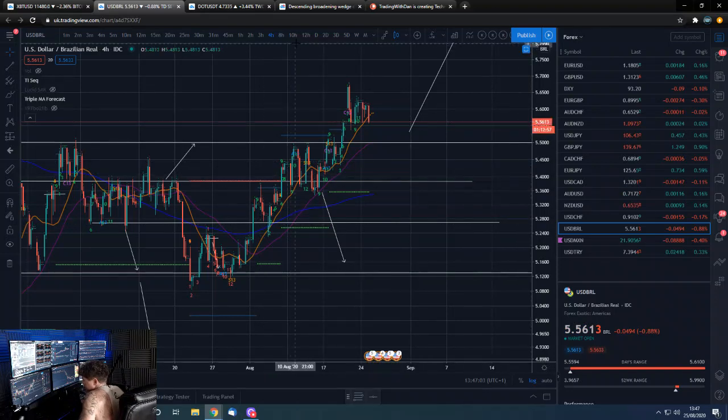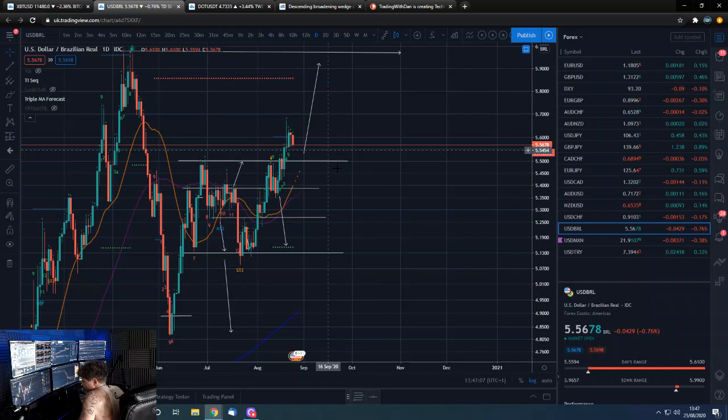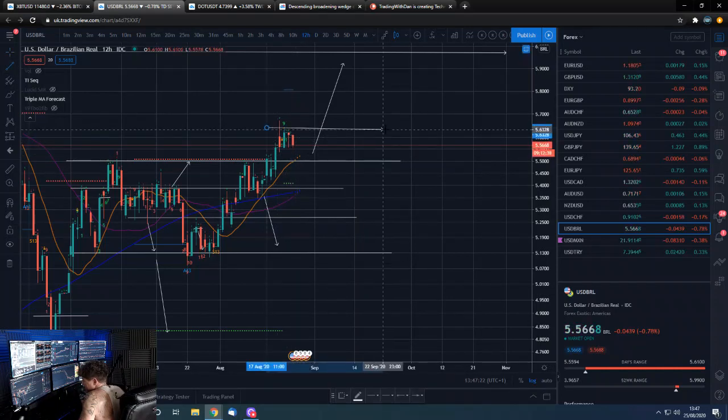So on the daily, you can see we're holding relatively high here in no man's land. So you would have to have an upward bias here. Nothing TD-wise to save us as of yet. 12-hour 9, sideways to down. But obviously, if we take out this level, it will be upwards to up.